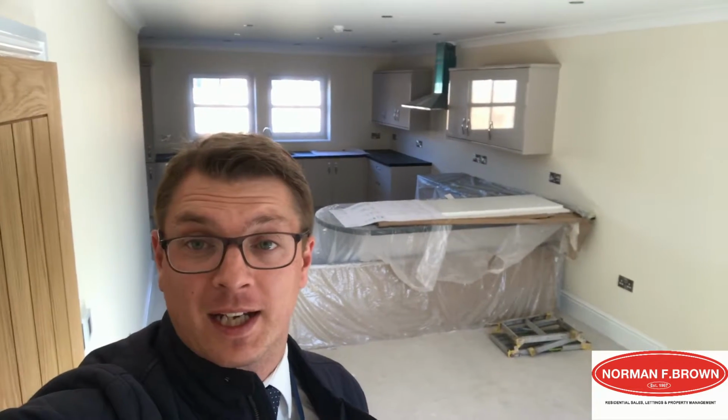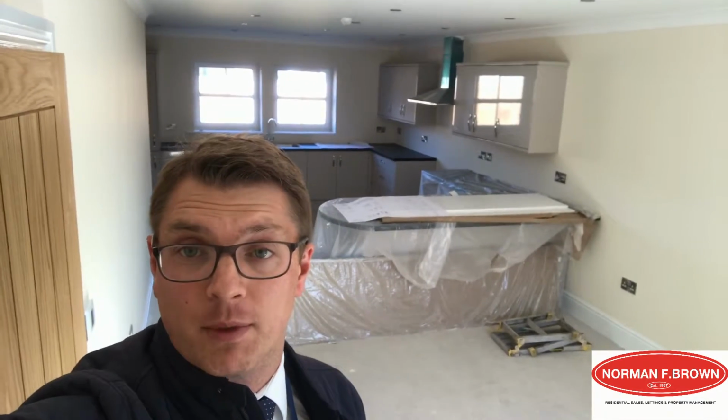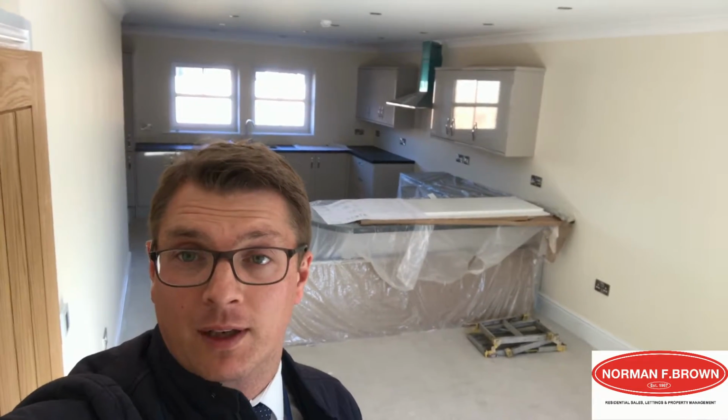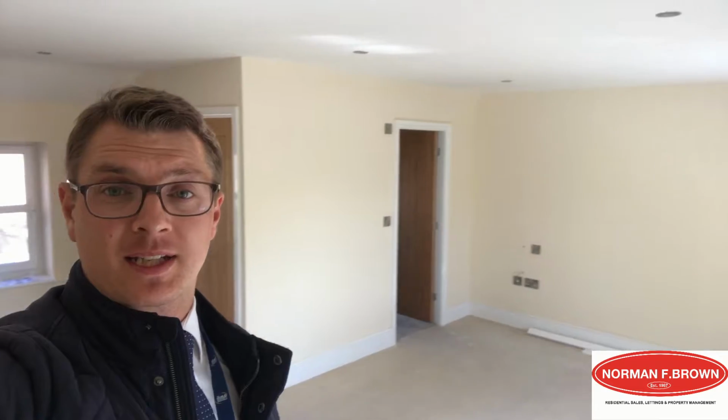We're now in the dining kitchen of plot five. Fantastic space with a really nice modern kitchen put in. The work's really been finished to a high standard. As you can see behind me, there's also oak doors all the way through. So really nice modern touches for those of you looking at these properties in more detail. The master bedrooms are all fantastic sizes. They all come with fitted wardrobes, again with the oak doors, and they come with en-suites and they're lovely, nice, bright rooms.